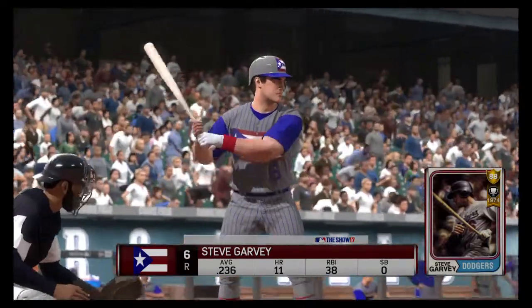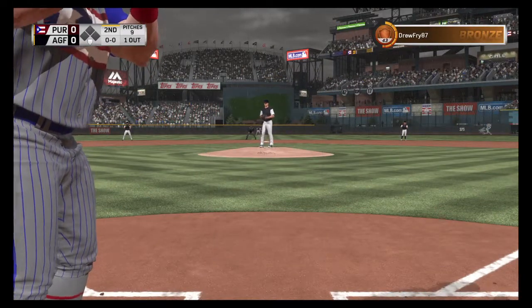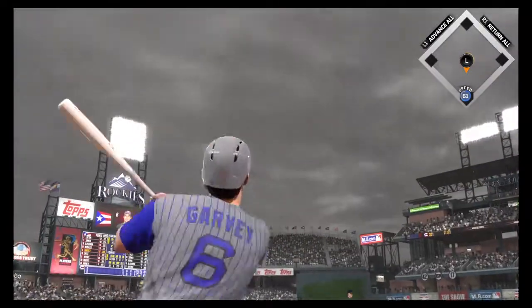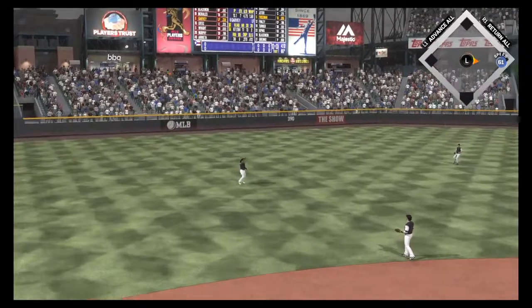Into the box now, Steve Garvey, as he'll get his first opportunity in this one. First pitch coming. Here it is. Swinging, a looper to left. Brantley moving to his left. 2 down.